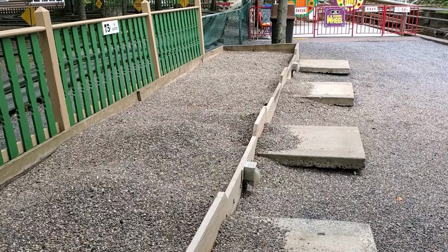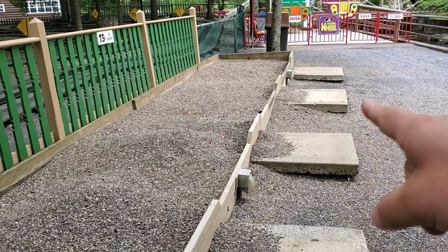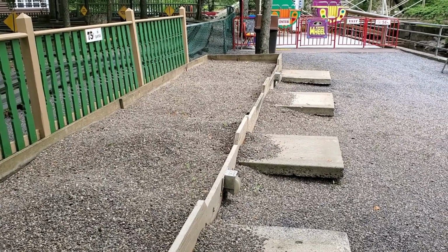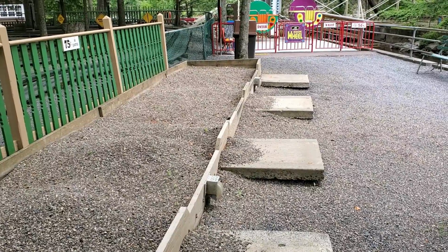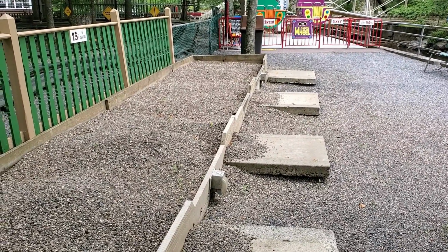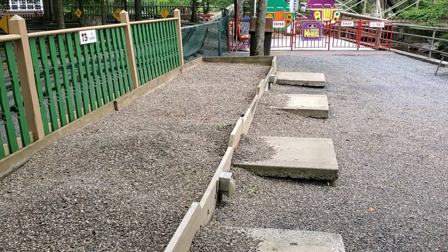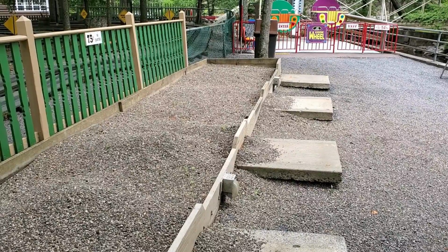Okay, so one item that has been removed, at least temporarily, is the little coin-operated excavators, which would sit right here on these little platforms. They are more or less for children, but I've seen adults use them as well. There is an excavator arm to dig into the stone here. So just to avoid an item that's getting touched continuously by random people, they did remove them for the time being. They should probably be reinstalled later on this summer, but as for now, the children's coin-operated excavators are not here.